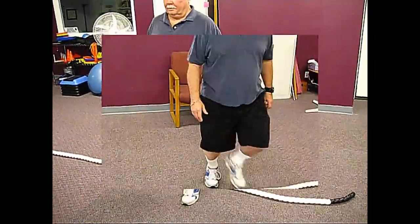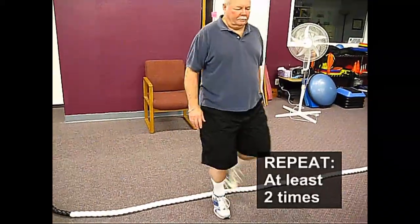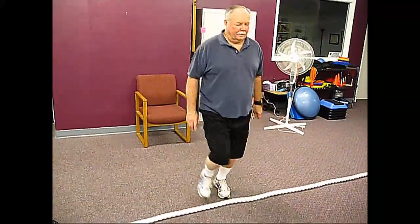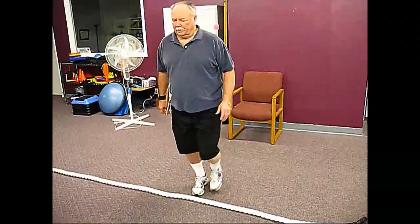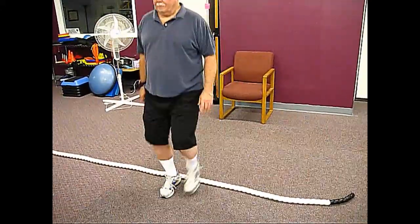Do as many repetitions as you comfortably can and try at least 2 times before moving on to the next exercise. When performing this movement, make sure to try one with the right foot leading off the exercise, and then try the next set with your left foot leading off the exercise.